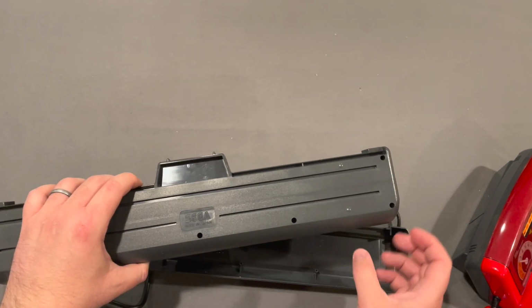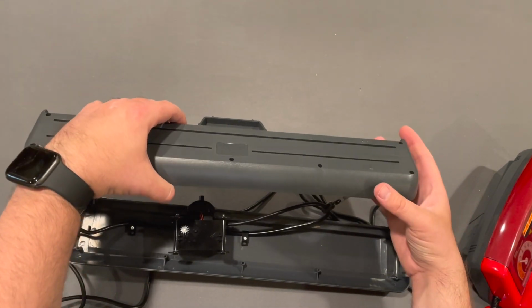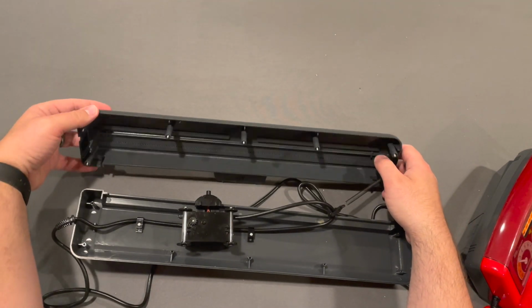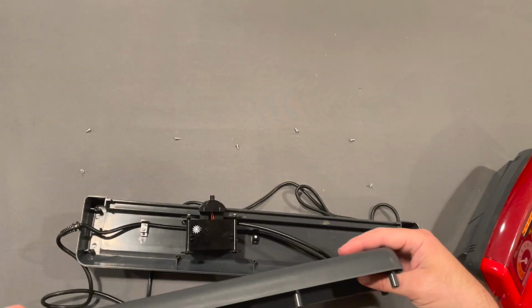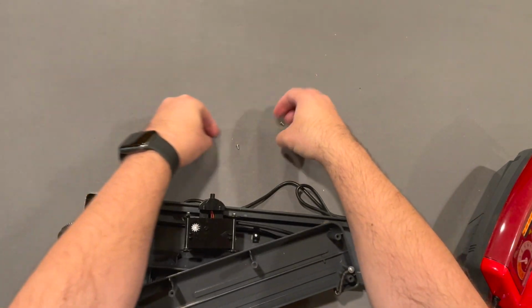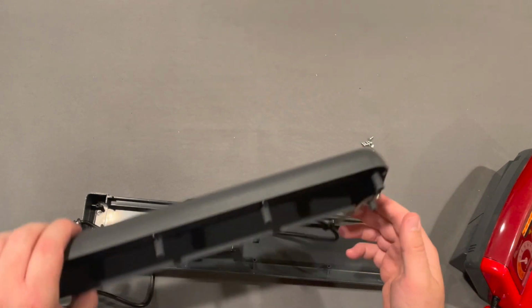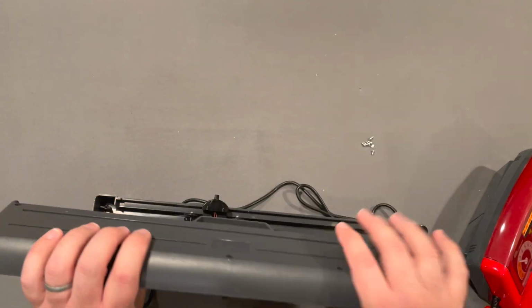Okay, now let's see if I can safely get these little teeny screws. What the heck? It's spring-loaded. All right, let's get these screws out. Ta-da! There's all our screws. Let's get those in one location. And, wow, all right, so this thing is spring-loaded. That's kind of cool.